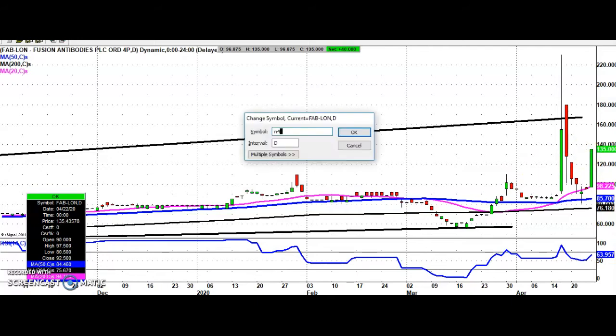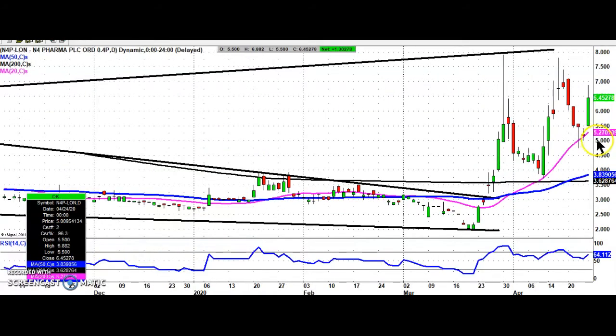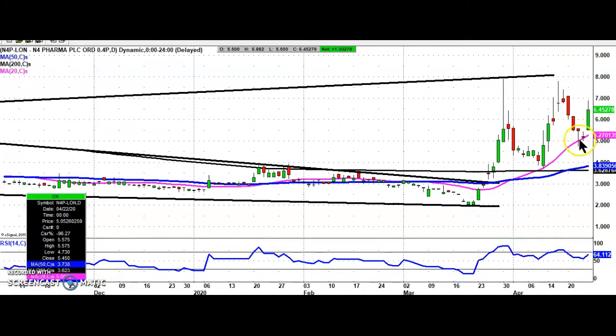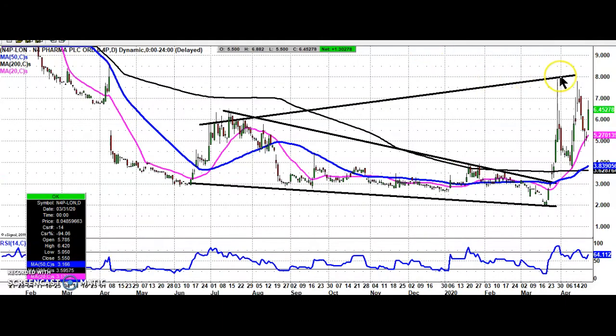On to N4 Pharma, another pharma hero at the moment, and this bounced off the 20-day moving average in the 5p zone earlier this week. While we're above that, looking for 8 pence, another 8 pence retest, and hopefully a bit more, given this is the third time, and we've got a much higher low in place for the shares. You can see that 8 to 9 pence was the resistance on the way down, so maybe there will be a bit more than 8 pence on this particular attempt.